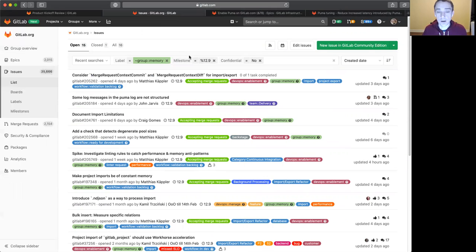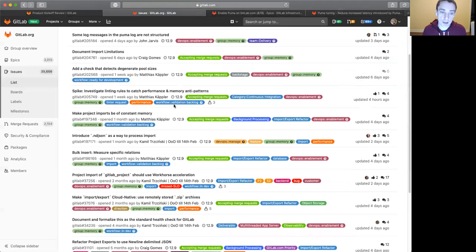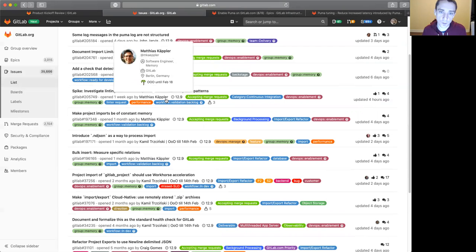So those are the two and really three key areas: Puma on both .com and for our self-managed customers. It's available in experimental status right now. So if you're curious about trying Puma, please read the documentation. We saw significant improvements to both memory consumption and performance with Puma on .com. Details are available in our 12.8 release post. And also, of course, I'm continuing to iterate on improving and making this import export more reliable and performant.